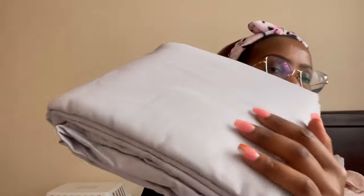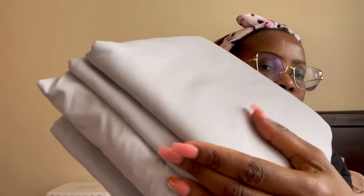And then I got another one. This is now just a plain gray one, same brand from CGK Linens. Also very, very soft. It comes in the same way: two bed sheets and two pillowcases.